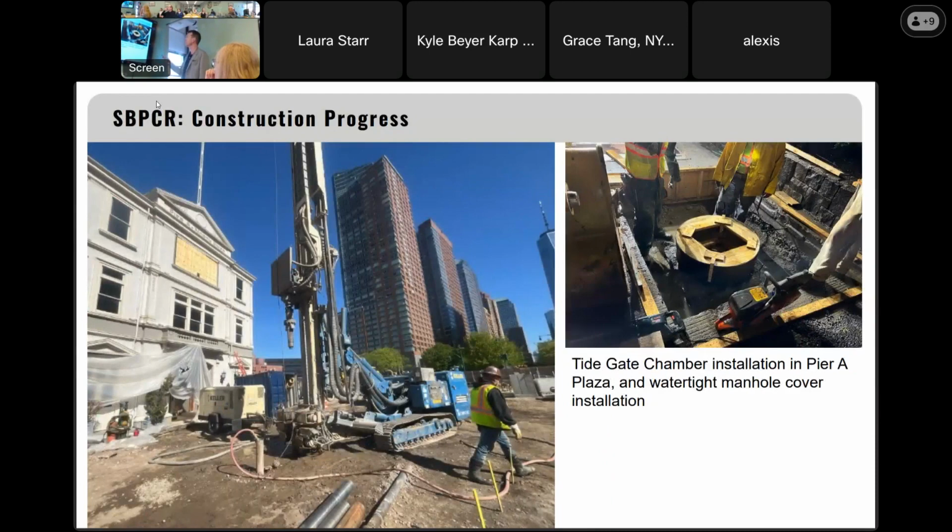And a portion of the project that will take a little bit longer because of some unforeseen subsurface conditions is within Pier A Plaza itself, as well as some work within Battery Place. There was a lot of Con Ed infrastructure that we discovered as we dug underneath Battery Place, which extended that portion of the project somewhat. So you can see we are currently installing a tide gate within Pier A Plaza on the left here, that's looking north. And here is a manhole cover that we're making watertight, so that in the event of some kind of storm surge, water would not be erupting from beneath the grate.